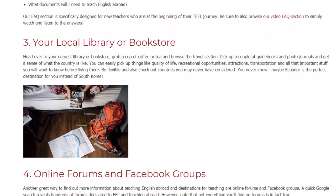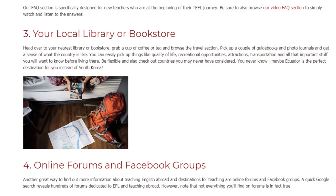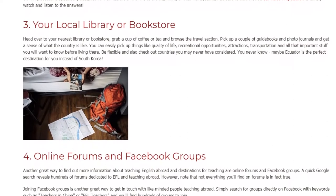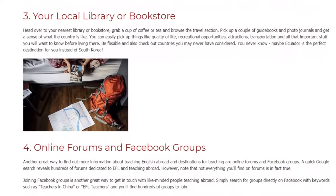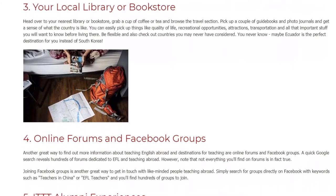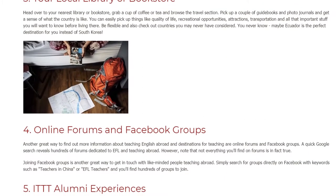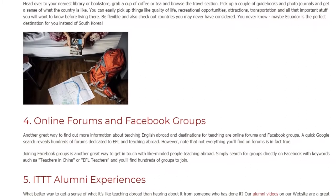4. Online forums and Facebook groups. Another great way to find out more information about teaching English abroad and destinations for teaching are online forums and Facebook groups. A quick Google search reveals hundreds of forums dedicated to TEFL and teaching abroad. However, note that not everything you'll find on forums is in fact true.